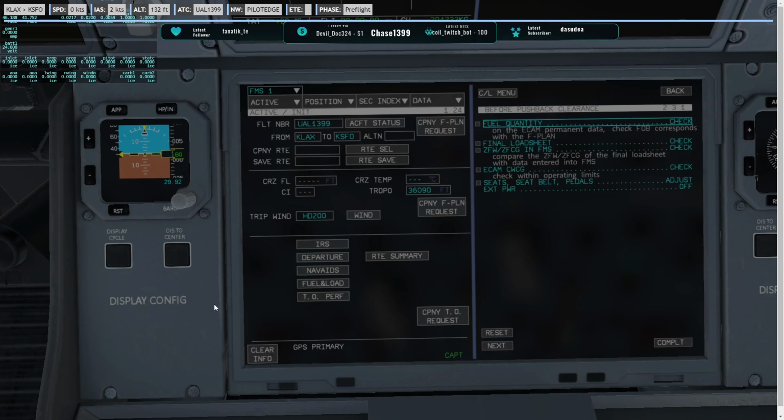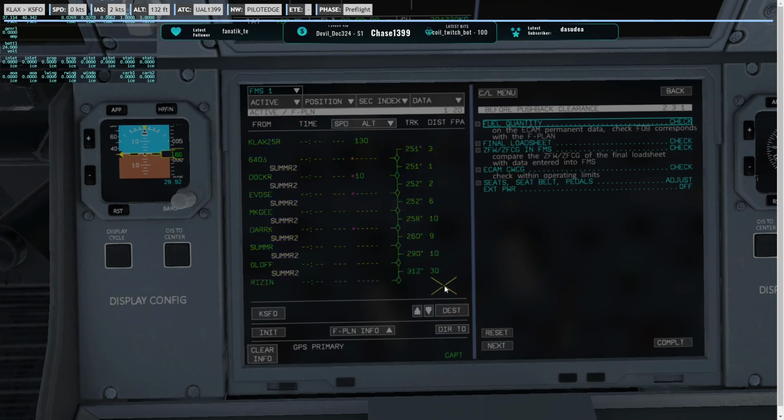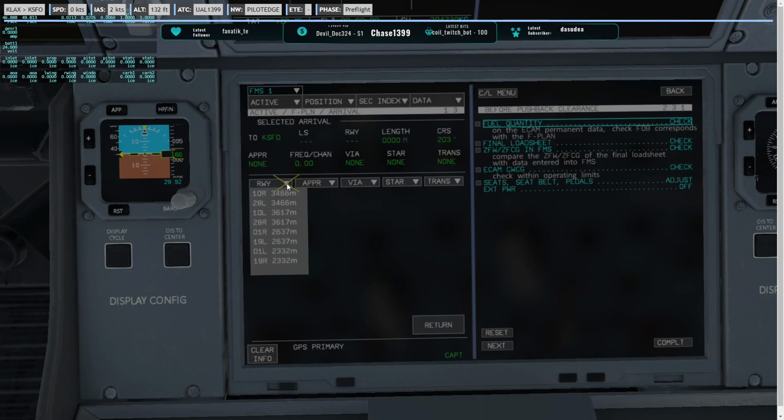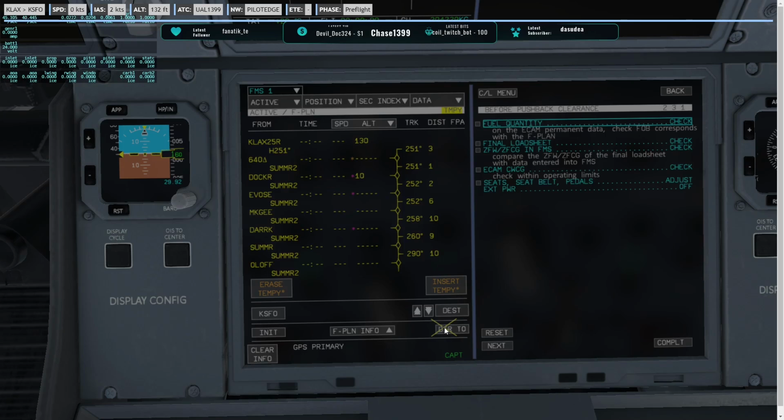All right, so we're going to depart 25, right? Summer 2 Stoked transition. Two five right, Summer 2 Stoked, insert. And then at San Fran, we want 28 right, because 28 left is closed. 28 right via Eddie, via Surfer 4 should be no trans. And we'll get rid of this disco insert.